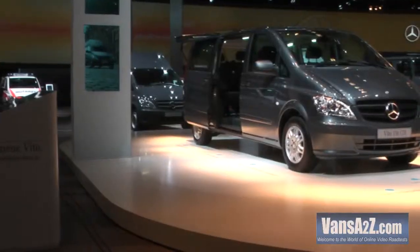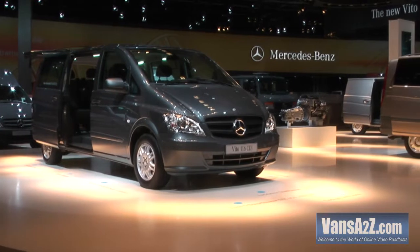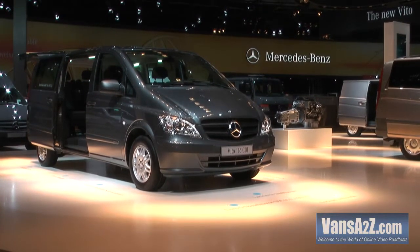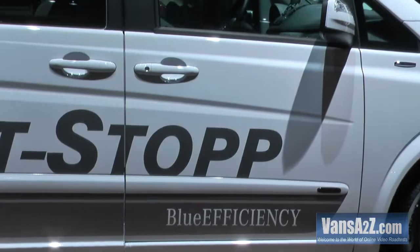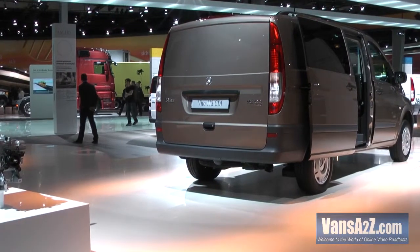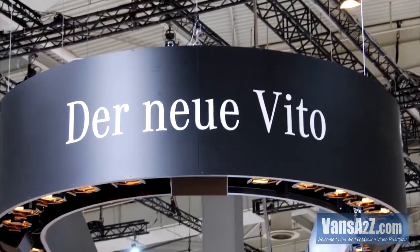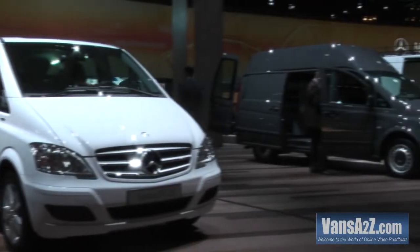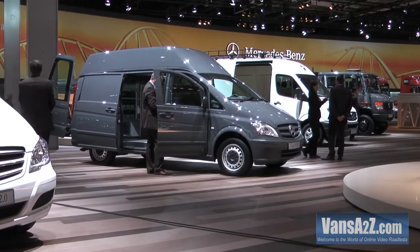Mercedes-Benz had an entire hall all to itself, emphasising the sheer breadth of the commercial vehicles it has on offer. It was the new Vito which took centre stage in the van section, alongside a raft of eco-badged and gas-powered Sprinters. Vito remains rear-wheel drive, gains new Euro 5 engines, the suspension settings have been revised to improve ride and handling, the cab has been reworked, and it'll reach the UK by the end of the year.